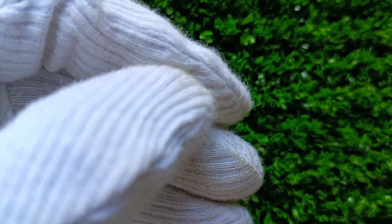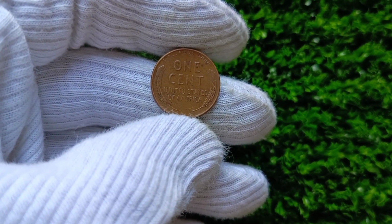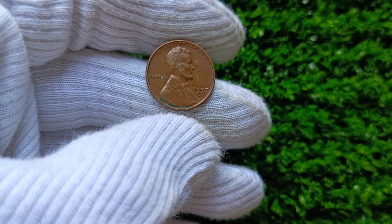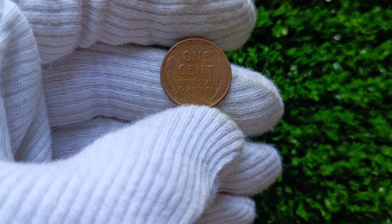One of the key aspects that make the 1957 Lincoln Wheat Penny particularly intriguing is its place in the timeline of U.S. coinage. As one of the last issues before the Lincoln Memorial Reverse replaced the iconic wheat ears in 1959, it represents the tail end of a design that had been in circulation since 1909.